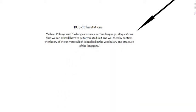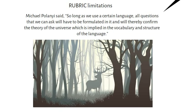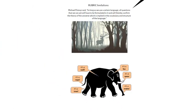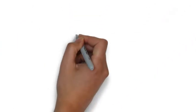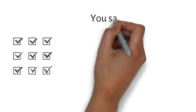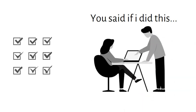Polanyi's comments imply that rubrics can make assessment a reductionist process. They can restrict student thinking to what's on the rubric and prevent them from seeing the forest for the trees. The ancient Indian parable of blind men and an elephant is a similar sentiment. The rubric can be seen as a tick box exercise, with students then complaining to tutors that their grade is insufficient as they did address the elements indicated. But this argument can be prevented.